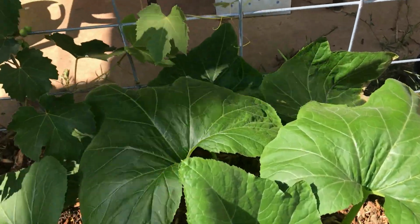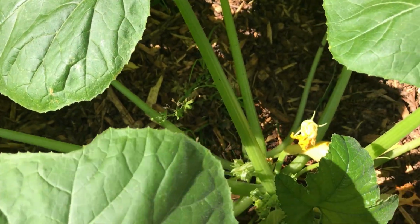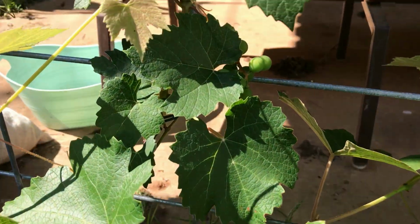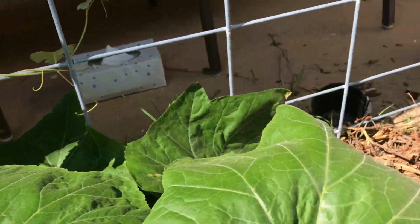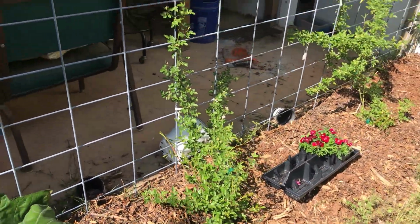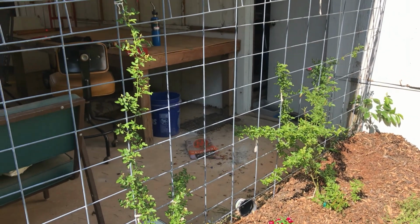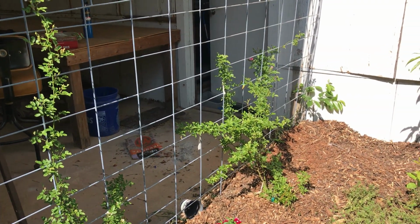Let's see here. Hiding down here, there should be, yep, getting a squash. And hiding over here, there are some grapes. Very many, like 5 or 6. So the rest of this bed is the Peggy Martin climbing roses, which are just starting to bloom. I didn't expect them to bloom at all this year, but they have mad buds, so they will bloom.